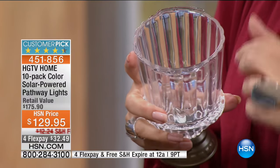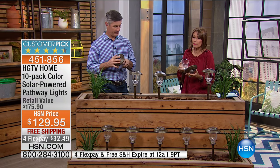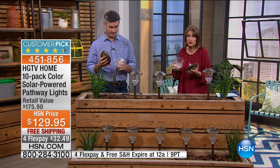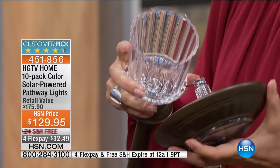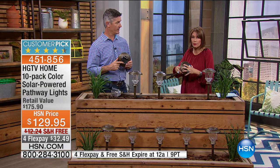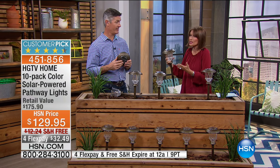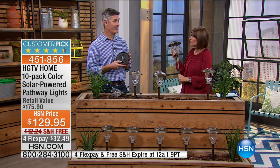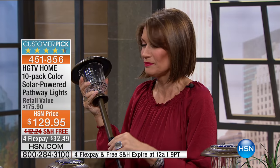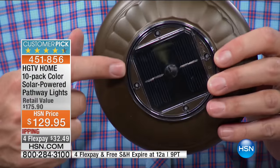The other thing that makes a really big difference now is the solar technology. It has gotten so much better. And especially with our HGTV Home Collection, we really source some of the best solar technology, because what you want is a nice bright light. And you want some changes too. That's why with this one in particular, you're going to get the color change. Exactly. The quality is outstanding in this. When you look at the solar panel, we have the best quality solar panel.